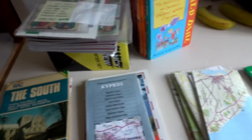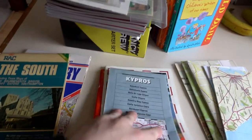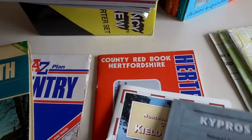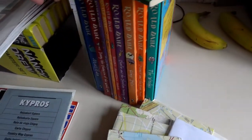And then I've got this lot here, Cyprus maps, and other more Cyprus maps and stuff in South Country. I did the whole lot as one listing, which I didn't need to do. I should have just done separate listings for these two, and then that one, and those, like Kelder Water and the County Red Book, Hertfordshire. So those are going, a load of rubbish maps, no one needs them really. That, go with these two, put away.